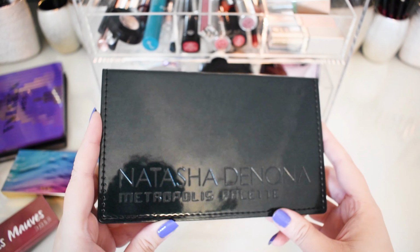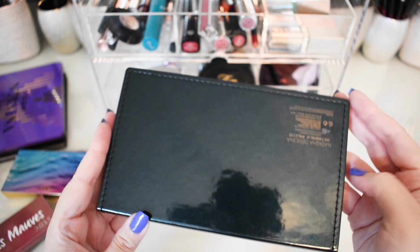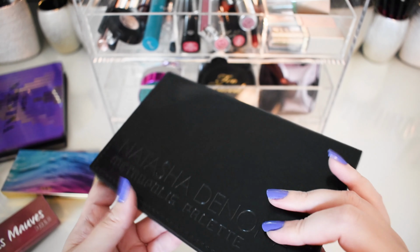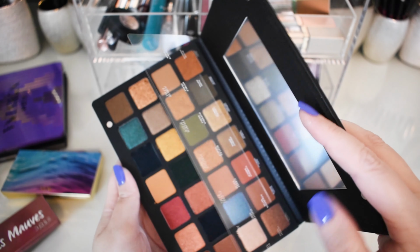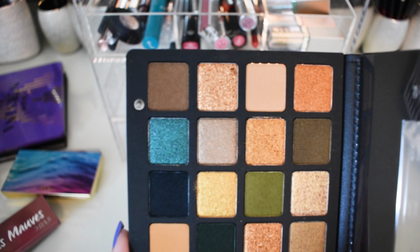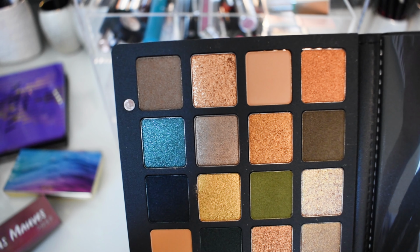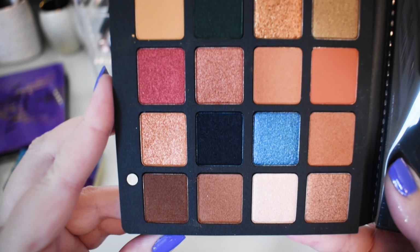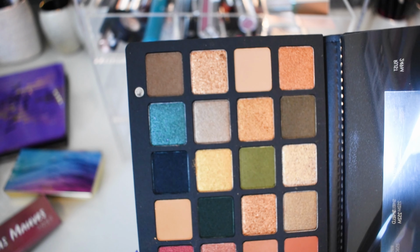And let's just take a moment to look at this Natasha Denona Metropolis palette packaging. It's beautiful. I love this color of the blue. See how that hits the light? It's just very pretty. And I haven't swatched this yet. I'm going to share this moment with you guys. So there we are. All the shades. I think those are so pretty. I'm really looking forward to trying it out.